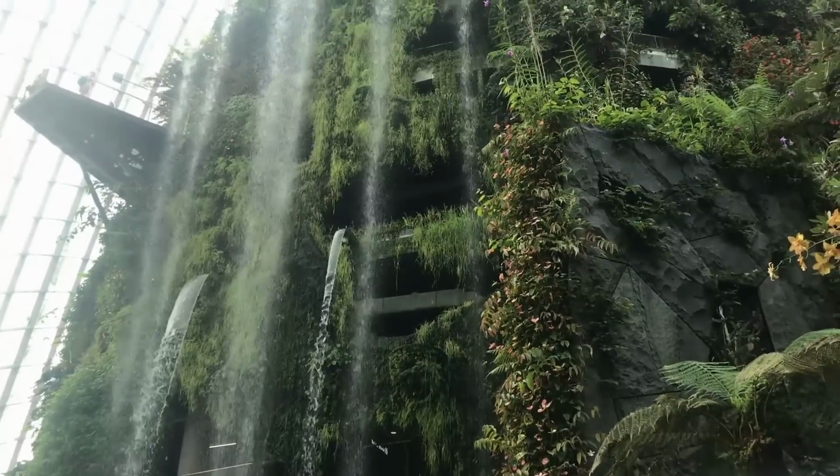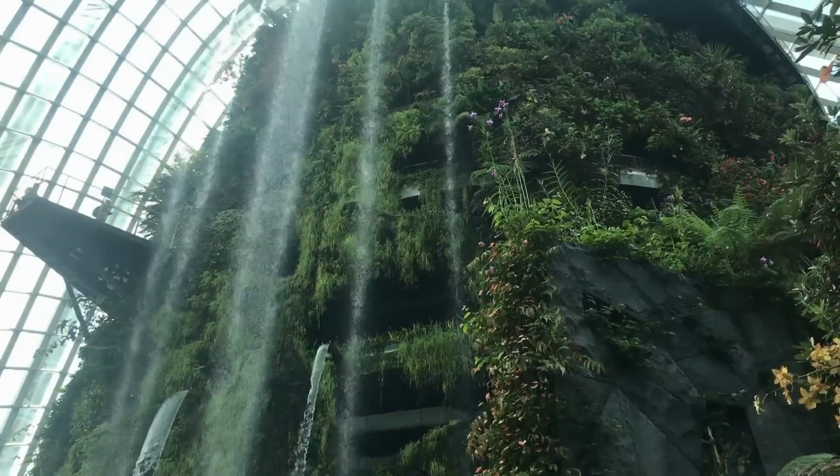We're visiting the Cloud Forest and the Flower Dome, and it's blessedly cool in here and really pretty. Definitely recommend a visit to the Cloud Forest on one of the sweltering Singapore days.